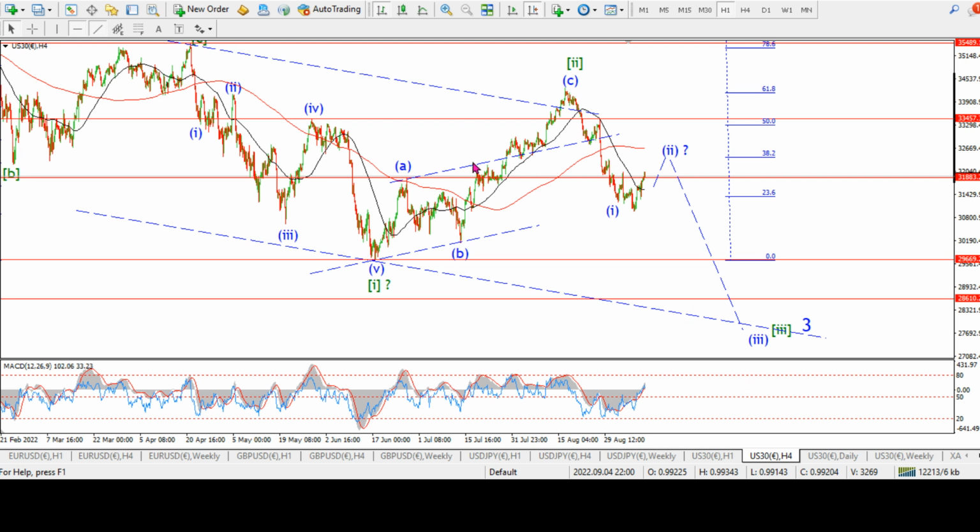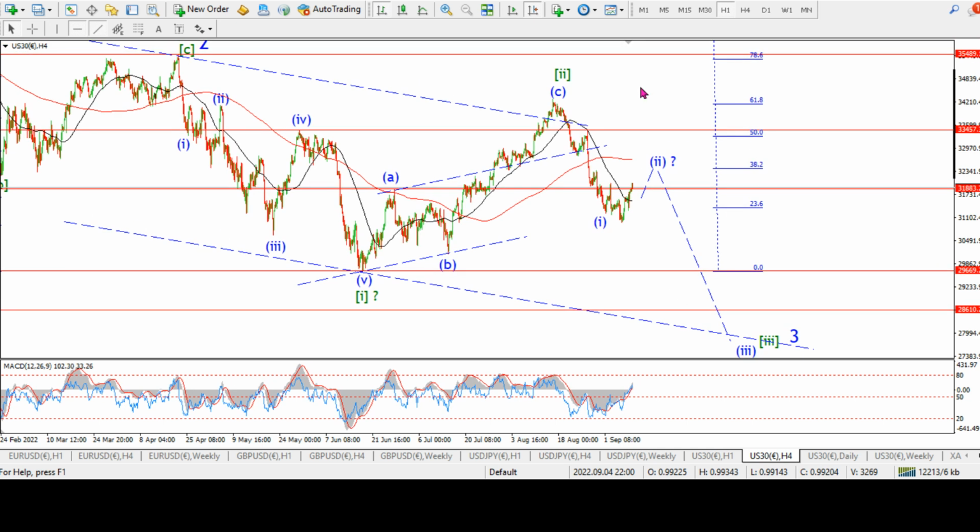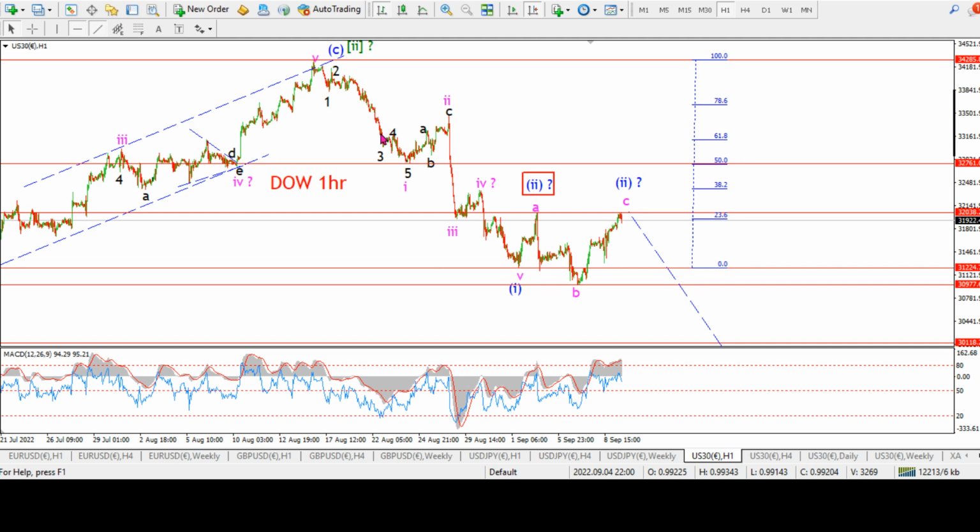I might be proved wrong. Maybe the bit will go between people's teeth again, and off to the races again, and new highs forever. I'm just not buying it at the moment. So let's get into the hourly count. Here's my 5-wave pattern lower that I was following in wave 1. The alternate count, I think we can pretty much rule that out right now, but we have an expanded flat correction in wave 2 underway this week.